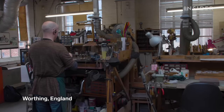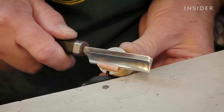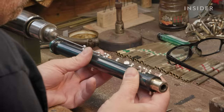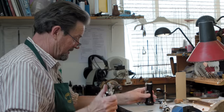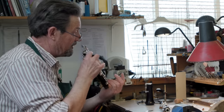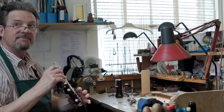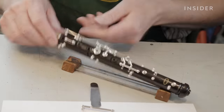Our next stop is Worthing, England. With a single tap, Mike Dadson can turn a faulty oboe back into the instrument it once was, in perfect condition. And then hopefully at the end, we should achieve a bottle-tight joint. It takes 5 years to make a high-end oboe from start to finish.